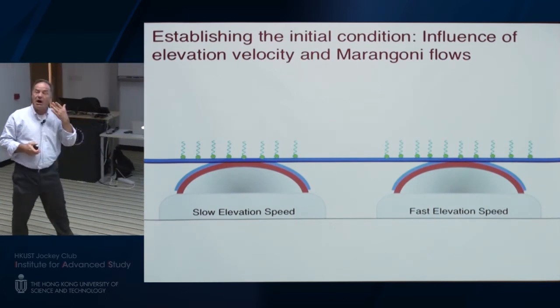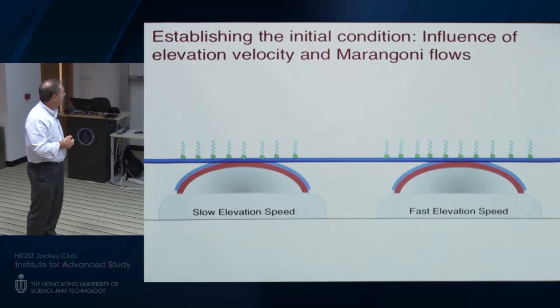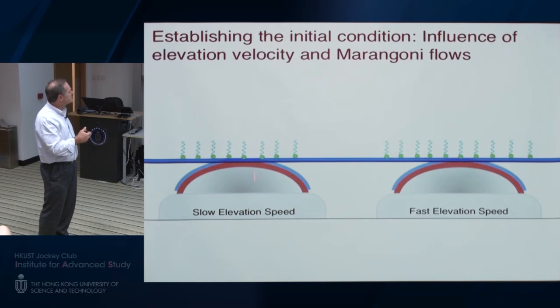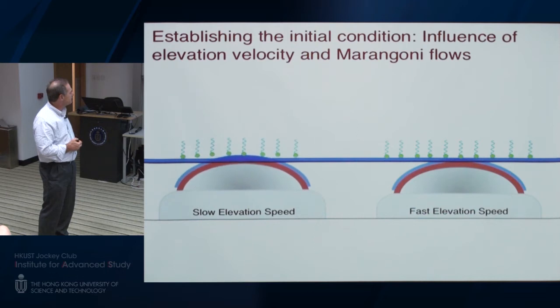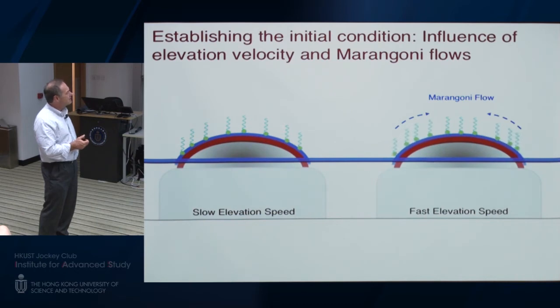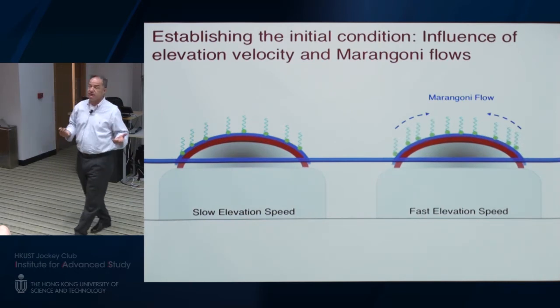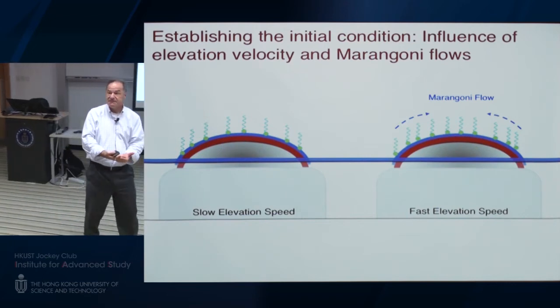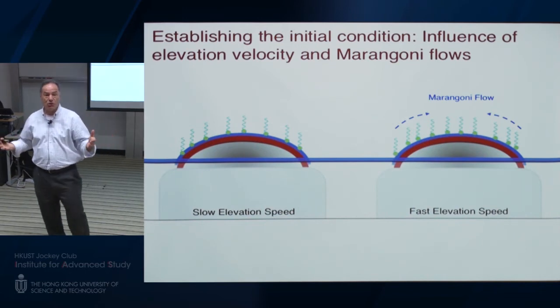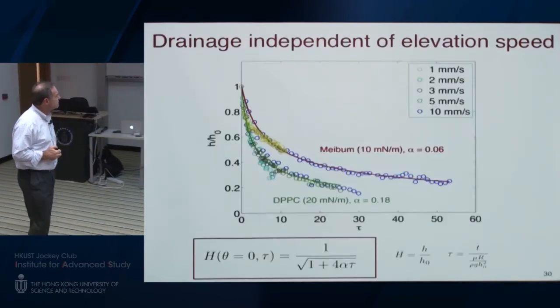Well, this can happen also in our eye. So we might be able to see this if we look at how fast we elevate the contact lens through the surface. We do it very slowly. Perhaps we won't disturb this distribution very much. If we do it fast, perhaps we will. That may produce a surface flow, and that will either stabilize the film or destabilize it. It all depends on the direction of that interfacial Marangoni flow. So let's look at that.